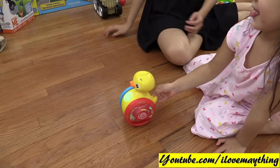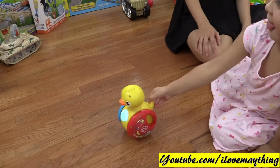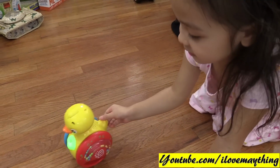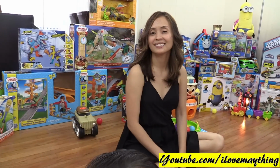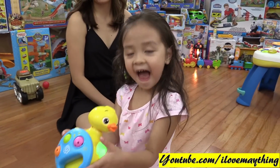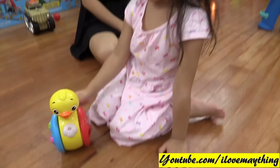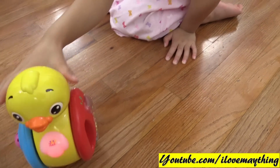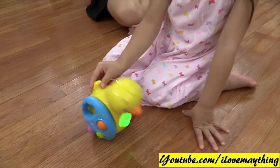It's a push-along toy, mm-hmm. Not a bump-and-go car, or not a bump-and-go toy duck. A push-along toy duck. For toddlers, Mommy. Yeah. For babies. For Maya? Maya, are you a baby? Maya, baby. It's for Maxlin. And for Maya, too, of course, right? Yeah.